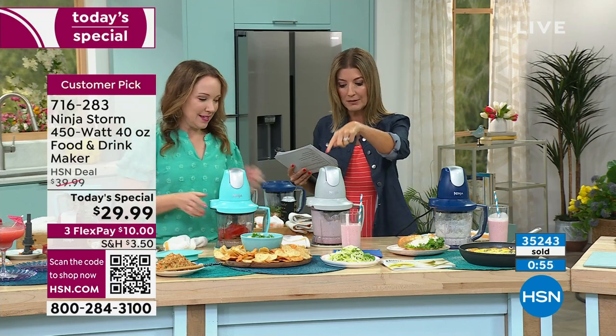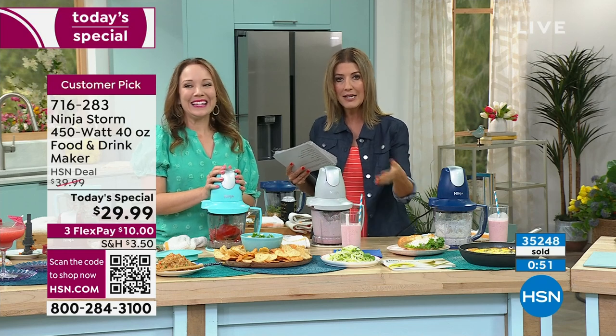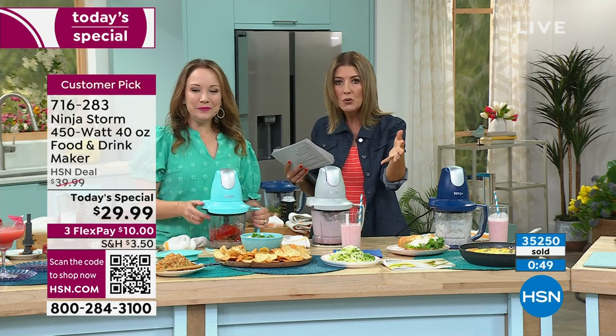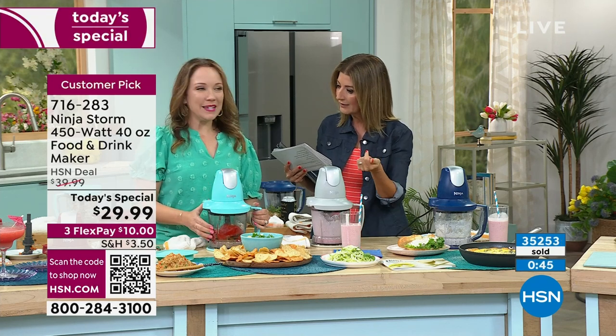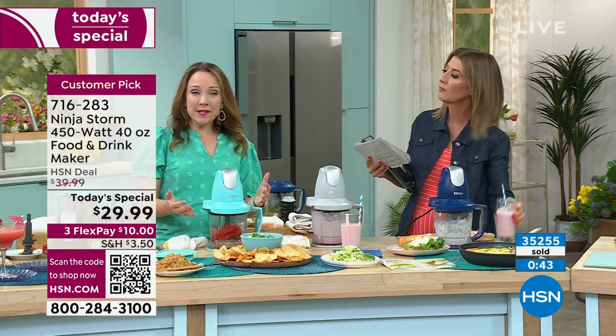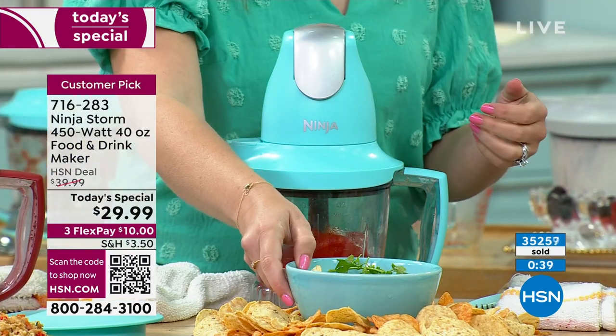Look at the button. Here's the button. It's so easy to use. There's no dial, there's no screen, there's no what mode do I pick, what speed. You decide how much you need to do it. Exactly. I love that. And you get your food processing done, right? So it's really simple, and everybody really needs a food processor, but like you said, sometimes they're complicated.